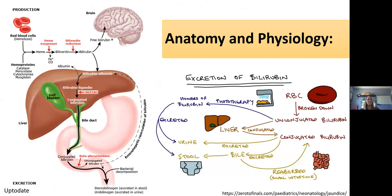Now, to walk through some of the anatomy and physiology, bilirubin is produced by the hemolysis of red blood cells in 80 to 90% of the total bilirubin production. The remaining 10 to 20% is the breakdown of other heme-containing proteins, such as cytochromes and catalase. Bilirubin clearance and excretion occurs within the following steps, as depicted quite well in this diagram.